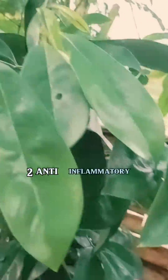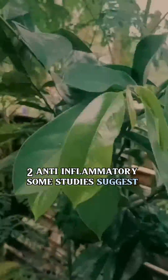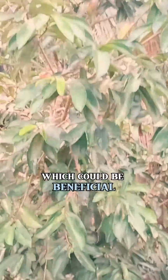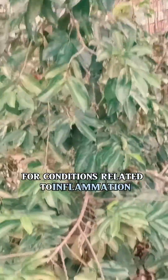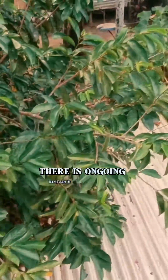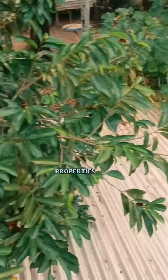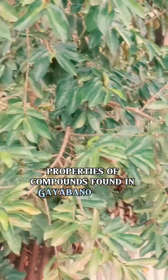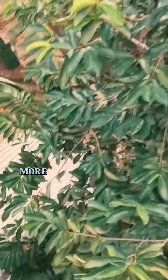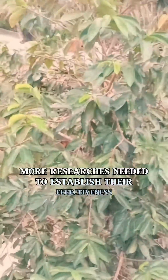2. Anti-inflammatory. Some studies suggest that Guyabano leaves may have anti-inflammatory properties, which could be beneficial for conditions related to inflammation. 3. Anticancer potential. There is ongoing research into the potential anticancer properties of compounds found in Guyabano leaves, specifically acetogenins. However, more research is needed to establish their effectiveness.